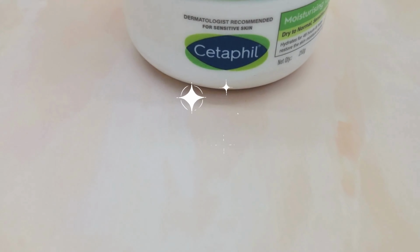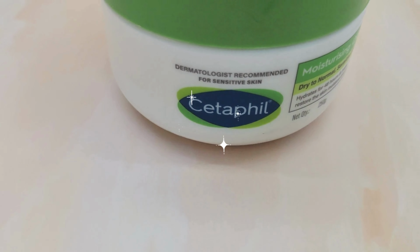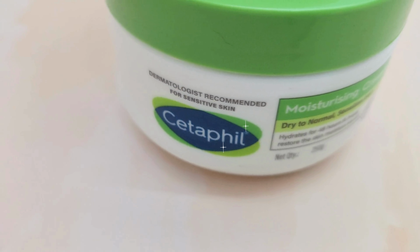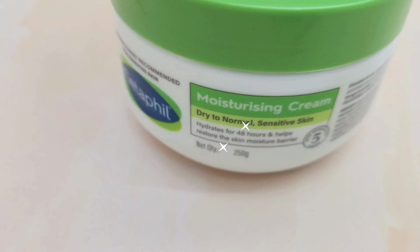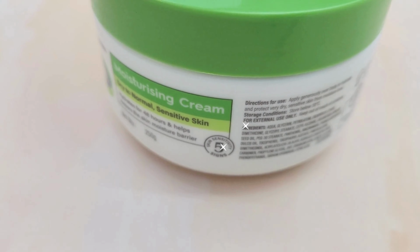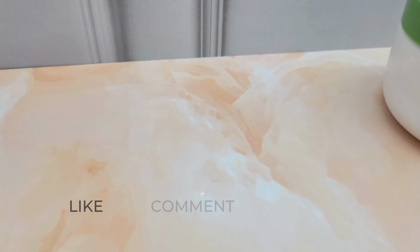So, is Cetaphil Moisturizing Cream worth the hype? I think if you have dry to normal skin and are looking for something gentle and hydrating, yes, it's definitely worth considering. But if you have oily skin or want something lighter with a matte finish, you might want to pass on this one. That's it for today's review.